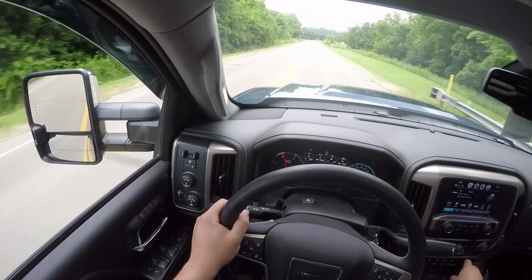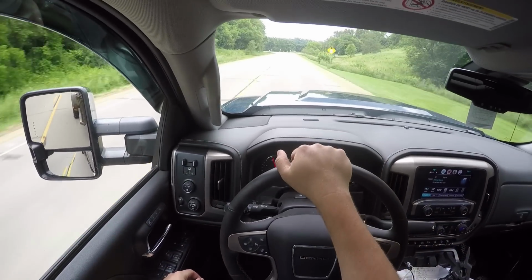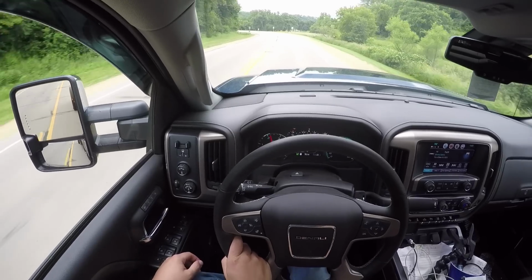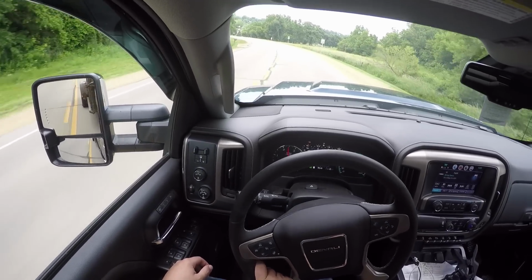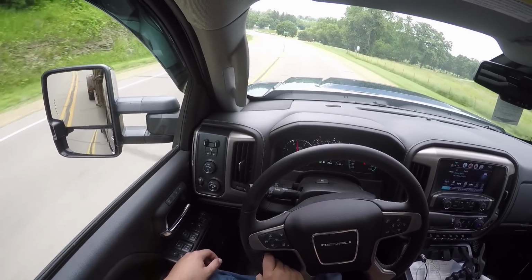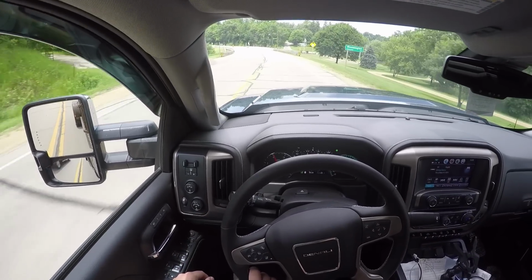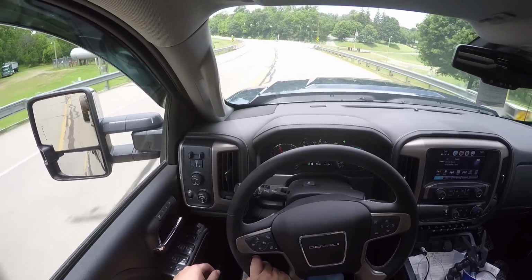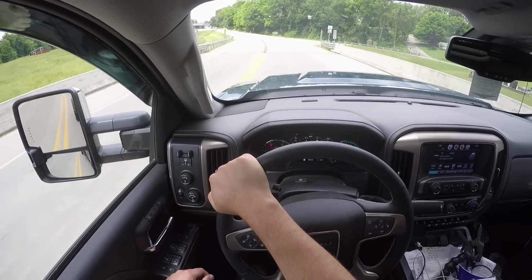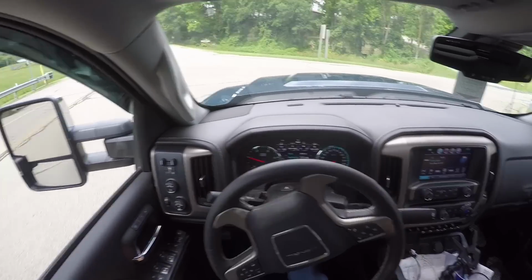All right, let me show you guys what the exhaust brake does. So I just turned it on. As I press the brake, the engine's gonna start shifting. Saves a lot of wear and tear on the brakes.